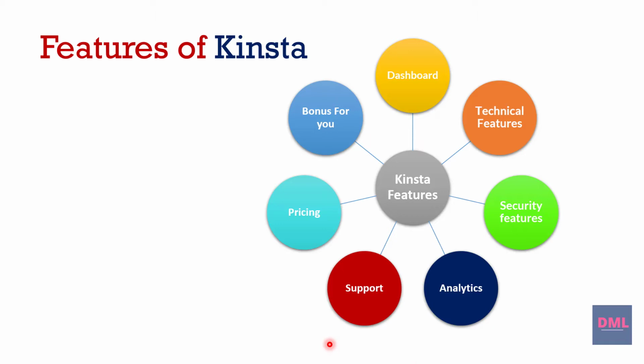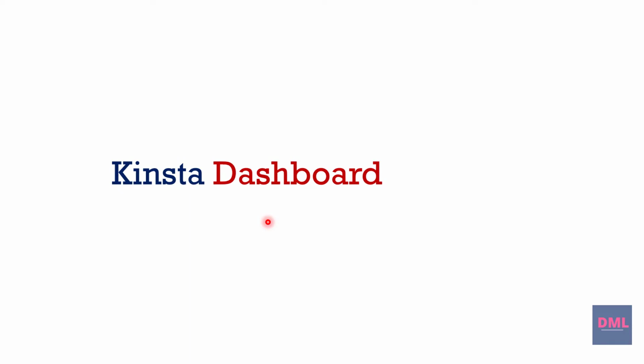We'll then look at the support provided by Kinsta, and we'll see how good or how bad they were while answering my queries. I have raised some support tickets, and I'll show you how good or how bad they were. We'll then look at the Kinsta pricing plan, and guys, at the end I do have a bonus for you. So please make sure that you watch this video till the end. So let's start by looking straight into the dashboard.